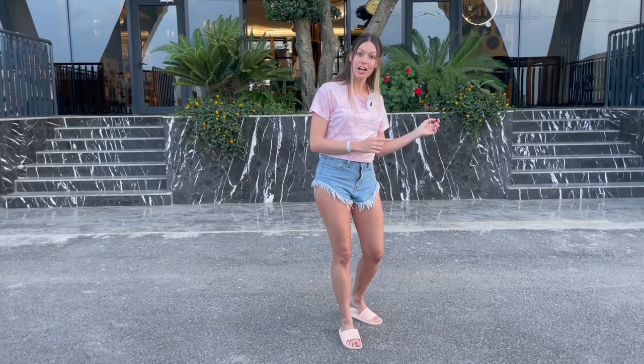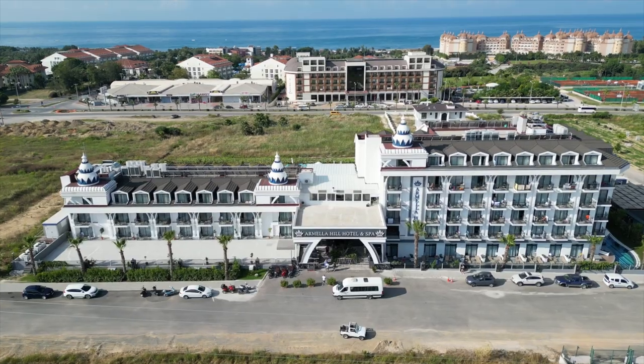One proverb says, don't judge the book by its cover. Are there pitfalls in such a beautiful and diminutive hotel? Let's research everything as soon as possible.